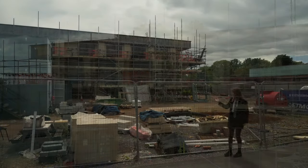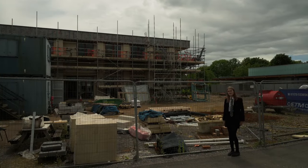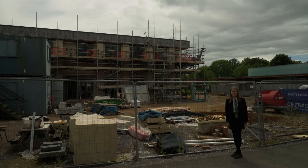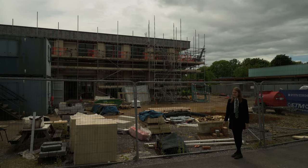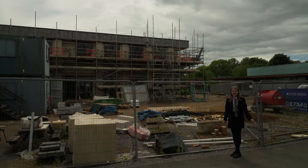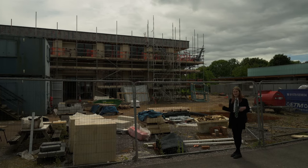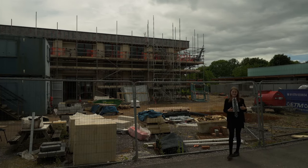So this is the new maths block. It's going to be called the J block. And it's named after the famous mathematician Katherine Johnson, who you may have seen in a film called Hidden Figures. And you'll be having all your maths lessons in this block starting September. It's very exciting.